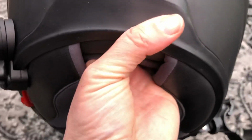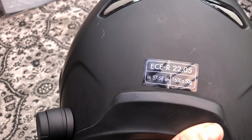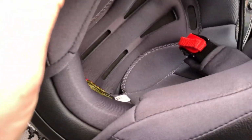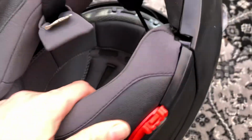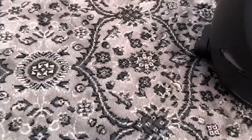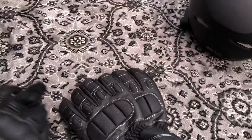Alright, so with this one, always check the back, okay, and also make sure that it's an accredited helmet, and it has the right stamps on there. Alright, if in doubt, go to a decent bike shop, and they will help you out, okay? So one of the last things I want to talk about also are gloves.